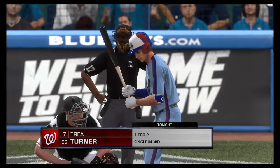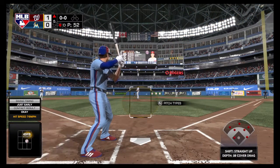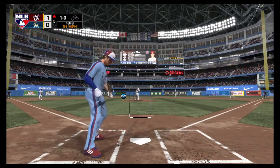The speedy Trey Turner digs in now. 1 for 2 in the ball game thus far. First pitch of the at-bat. Ball 1.